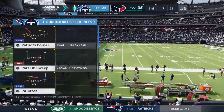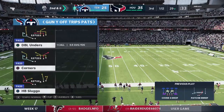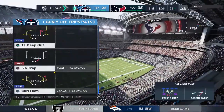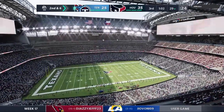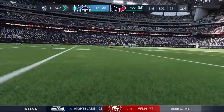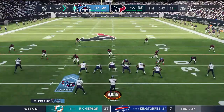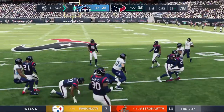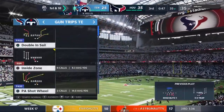And from the 25, they work this to the 29, a gain of 4. Tackled at the 20. They give him 4 yards there. It'll be 2nd and 6. They'll go again here with Evans. And he's able to take this one up to the 35-yard line. 6 yards the pickup, and that's a first down.